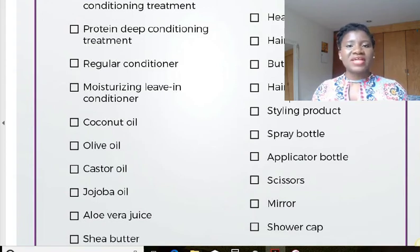So for example, I wash and deep condition every 7 days, but in between those, sometimes my hair feels really dry and there's no point layering more products, right?